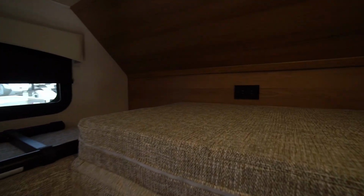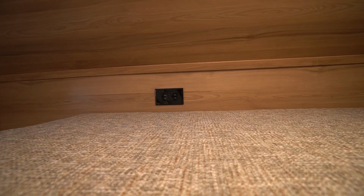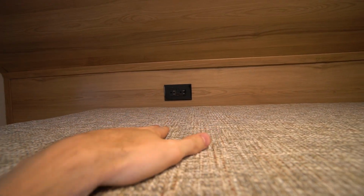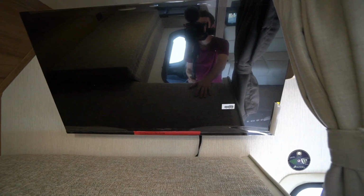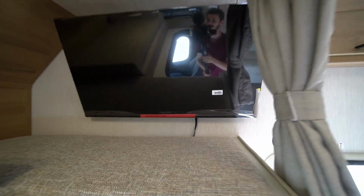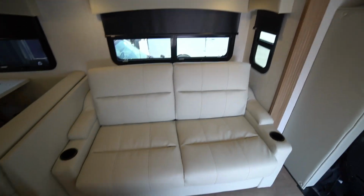And you'll notice you've got 110 volt receptacles as well as USB 5 volt receptacles built into them, so you can charge small portable devices easily also. You've got a nice large TV here for entertainment, whether you're the person bunking up here or you want to flip this out and show it off to the rest of the guests. That is going to be your first sleeping area.